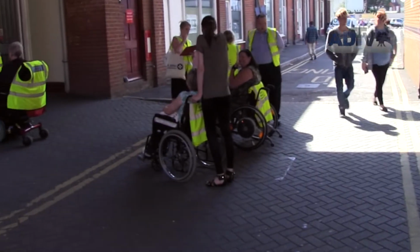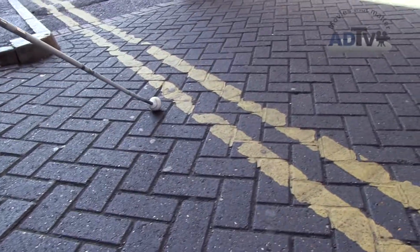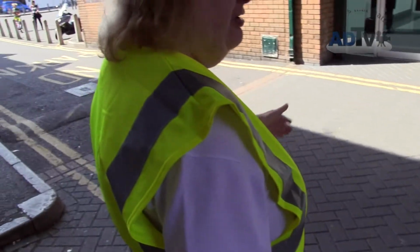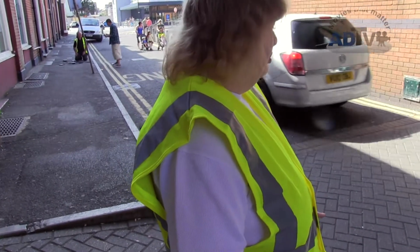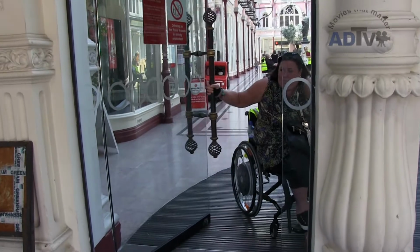I would like to see improvements made to the road outside the shopping centre where the lorries and delivery trucks go. If I was going across on my own, I would think it's a normal path, not a road, so I would go straight across. So I think having a different sort of colouring in the road would show it's a road crossing.